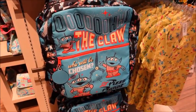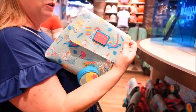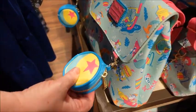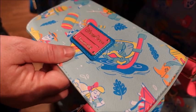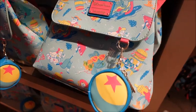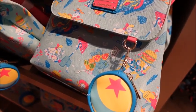Ooh, okay, claw. I've never seen a mouse light in this style, and I love it. Look how cute that is. That's a cute summer bag. That's adorable. Look at the little coin purse. I love Rex trying to swim with his big snorkel gear. And then it's dark blue material on the inside. And then you've got Bo Peep with her sheep. Bunny and the chick, whatever their names are, with like grilling tools.